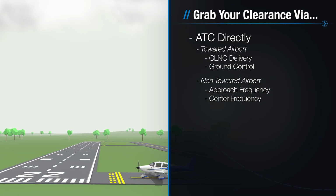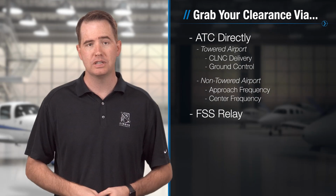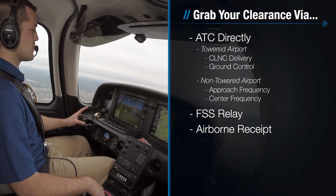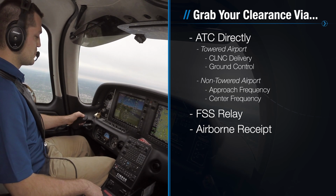Or you can grab an approach or center frequency if you're at a non-towered airport. Now the second way, you can have it relayed through flight service. And finally, when the weather's nice out, say clear in a million, you can depart VFR and pick up your clearance while you're already airborne from whatever air traffic control facility kind of owns that airspace.